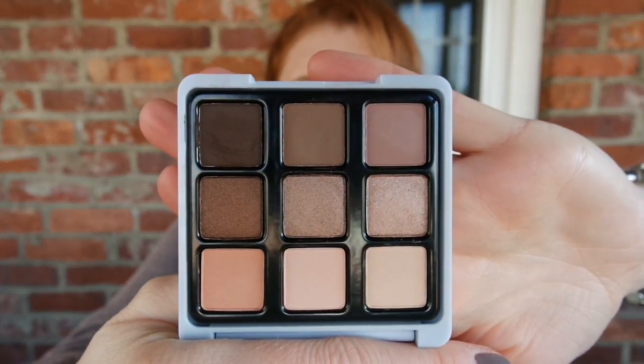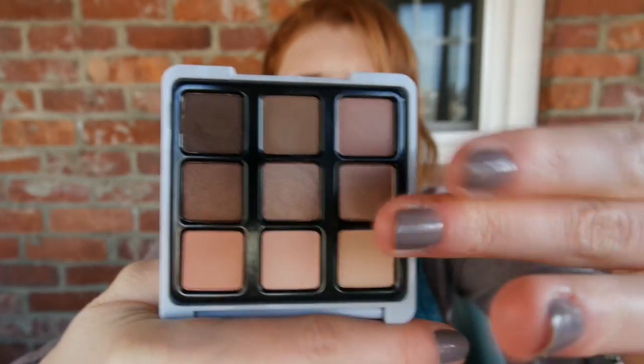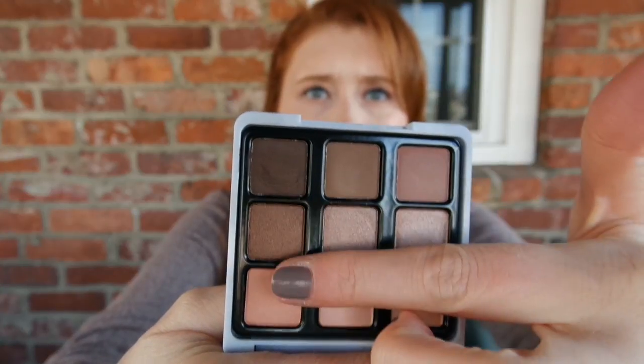It has 3 different types of shadows. You have mattes, shimmers, and satins, which I like how they put in that really easy formula. You could also use it in this way, or go across the line. So I just really enjoy it.